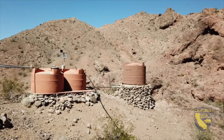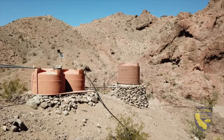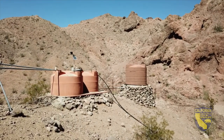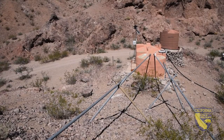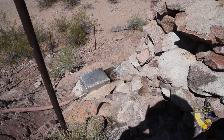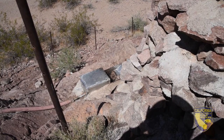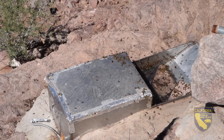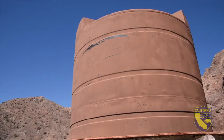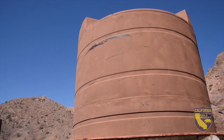It had some low efficiency collection, and there's a lot of sheep use here, and we end up hauling water every summer. So we wanted to improve the system and add more storage. In the 50 years since our group has been doing this kind of work, we've come up with newer designs that are much more efficient.